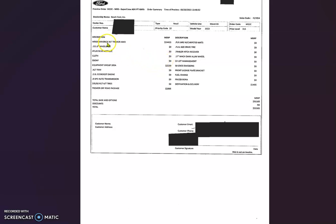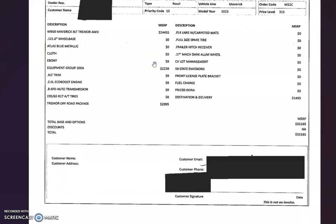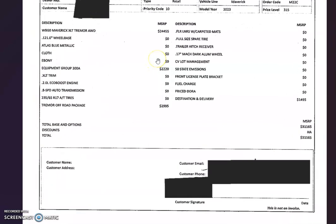But here's what you get. So if you got no options, right, 24,445, I'm sorry, 455, and you get the XLT trim. I got the Atlas blue cloth, Ebony interior. I was surprised to see this tire size on there. I would have liked to have seen a little bit more of a smaller rim, considering the truck's so small. So you're gonna probably see a ton of people lift these.